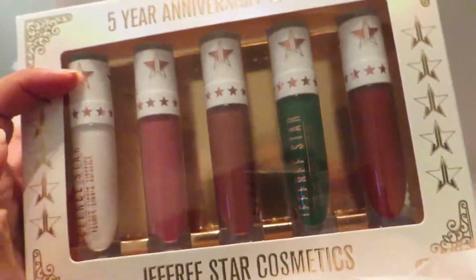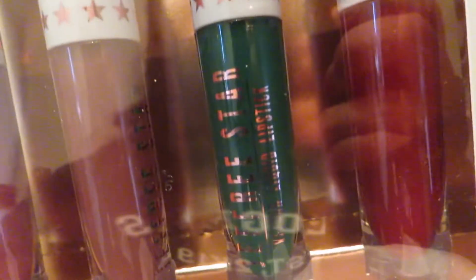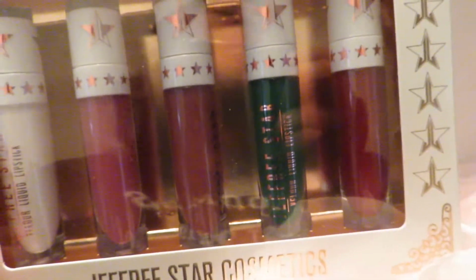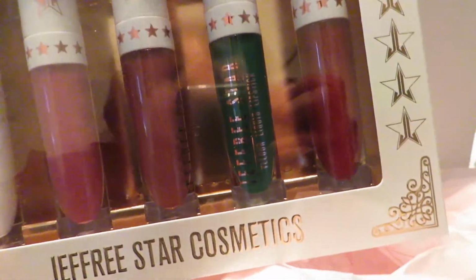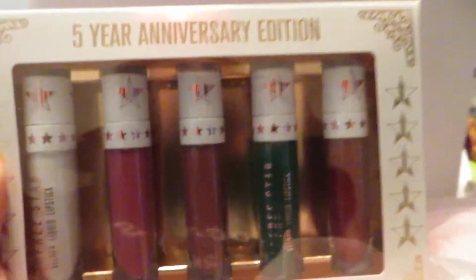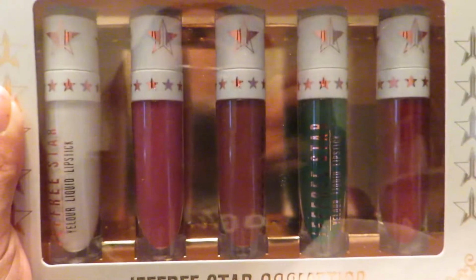I already own Drug Lord because I love using that to cut my crease, but I'm the most excited about this one, the green one, and I'm not going to be putting it on my lips. As I've said in previous videos, the Jeffree Star liquid lips are eye safe, so I'm probably going to be using that as an eyeliner. I'm really excited to just mess around with Christmas looks. But I think that red is really pretty, and Androgyny is going to look beautiful. I'm a little bit hesitant on Doll Parts, but we'll just see how it comes out.